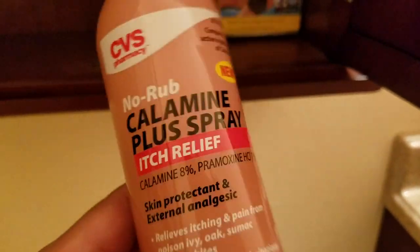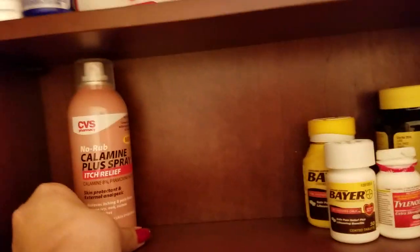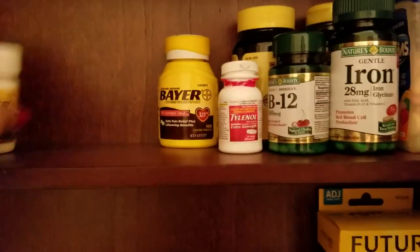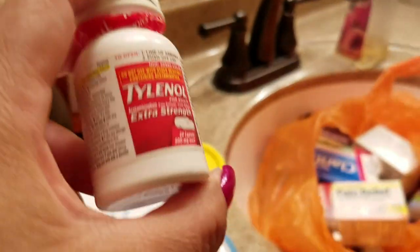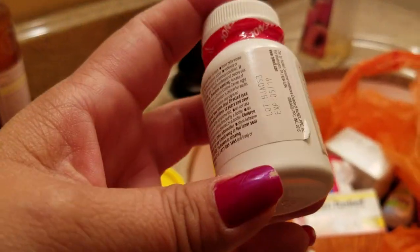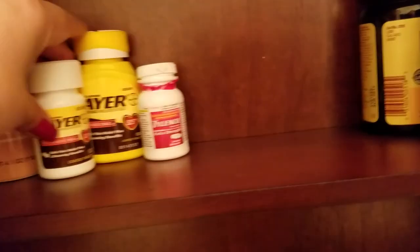This is calamine. Oh, this is really good. Yeah, we're going to keep that. My Bayer is brand new. That's brand new. My Tylenol I think only has like two more left, and that is still good. Tylenol is good. Hospitals always prefer us to use Tylenol over Bayer.